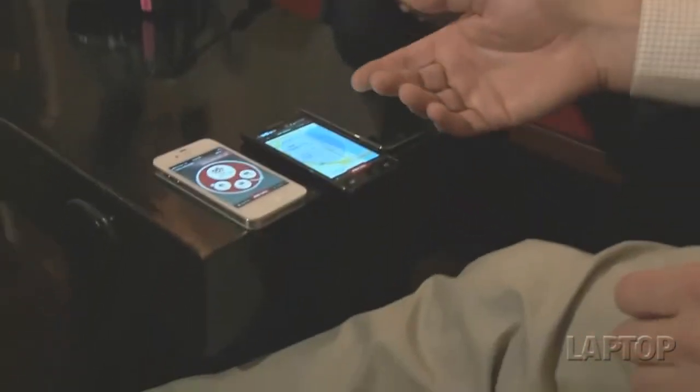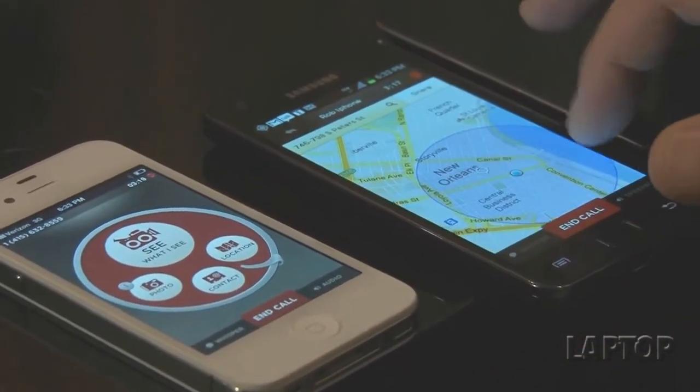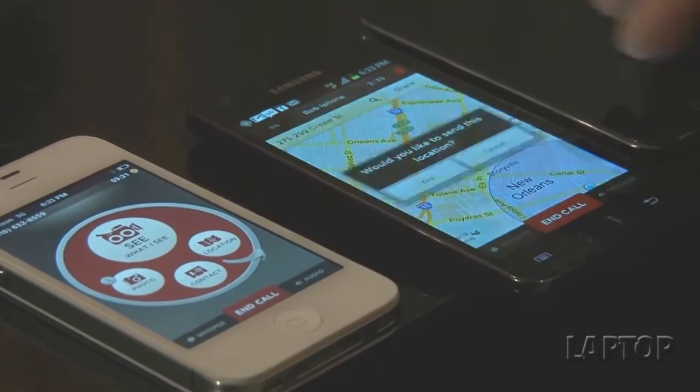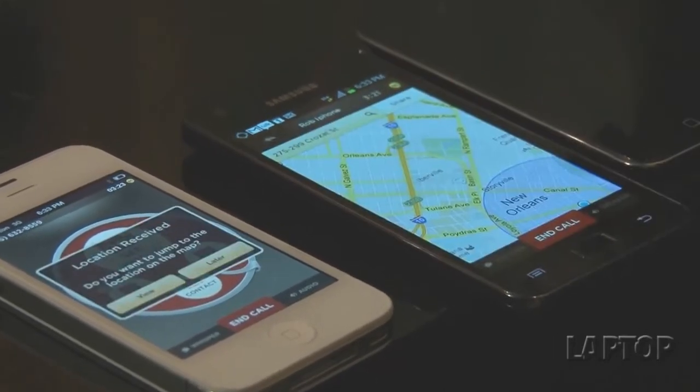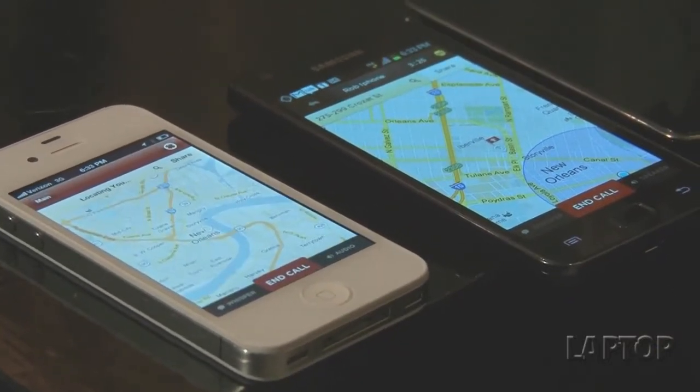So we have a location app. If I go into location, it shows that we're in New Orleans. You can quickly decide, well, let's meet in the French Quarter maybe, up here. Share that location, confirm I want to send it, and he receives it over here. And the performance seems pretty good.